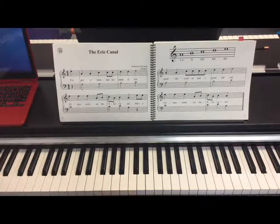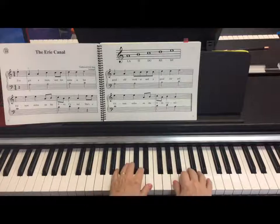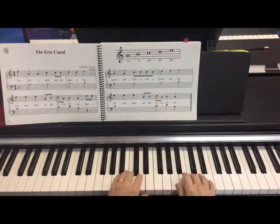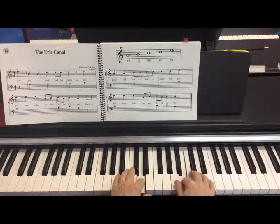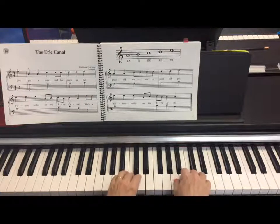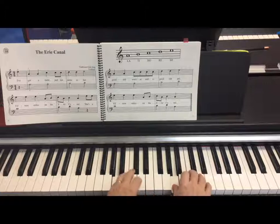Now we need to start doing this one hands together. Well, I would suggest that we start on the very last measure. We're in la position. You might notice that do and do are both my 3s. Ti and re are my 2s. And then I play la's together. So think 3, 2, la's. 3, 1, 2, la's.